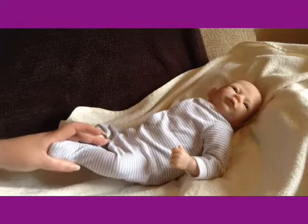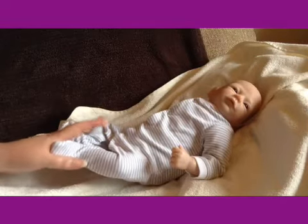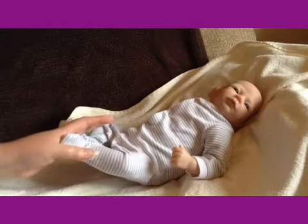But then, as most of you have seen, I got Arwen, and when I opened her box, I instantly adored her, and when I picked her up, the bond was there immediately.